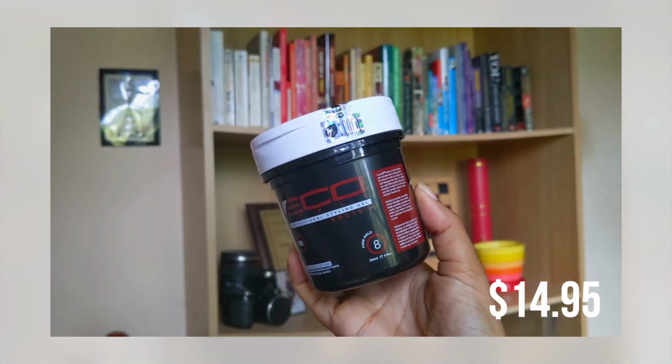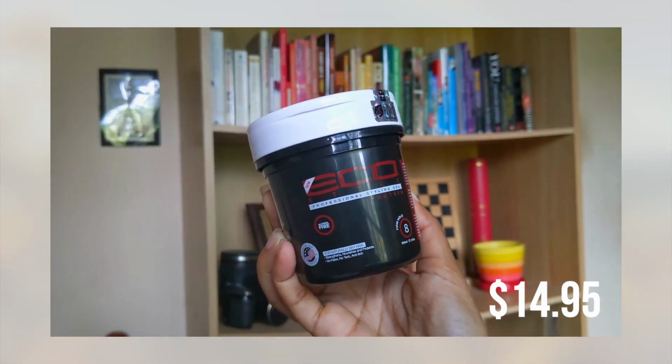Next, I bought a small bottle of Eco Styler gel. I have this current one, but I think they recently changed the package because mine does not have a white lid. But it is just the Eco Style Professional Styling Gel, and this one is protein. The firm hold is at 8, so 10 is the strongest and then 1 is the least. So this has a good hold, and I bought this to do my hair in protective style.